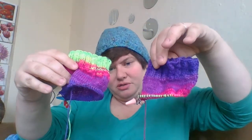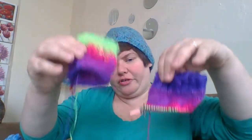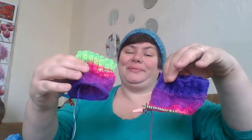So I'm picking up stitches. Hold on a second. So here's the first sock, and here's the second sock, and it looks like they're going to be reversed, so that's kind of cool.